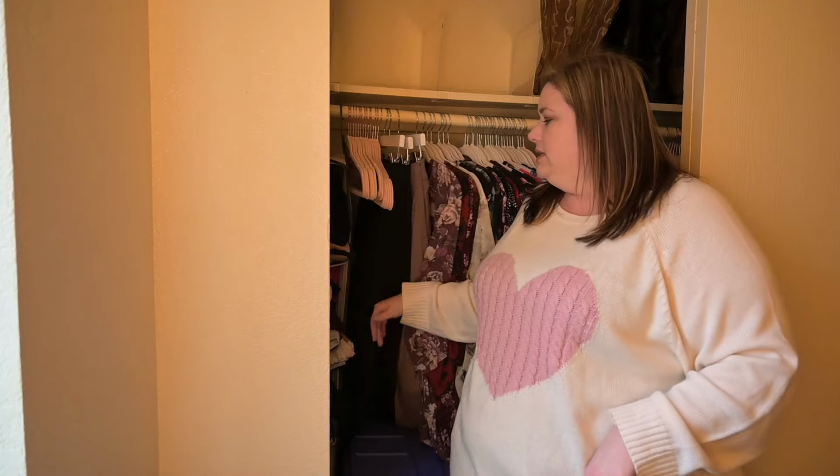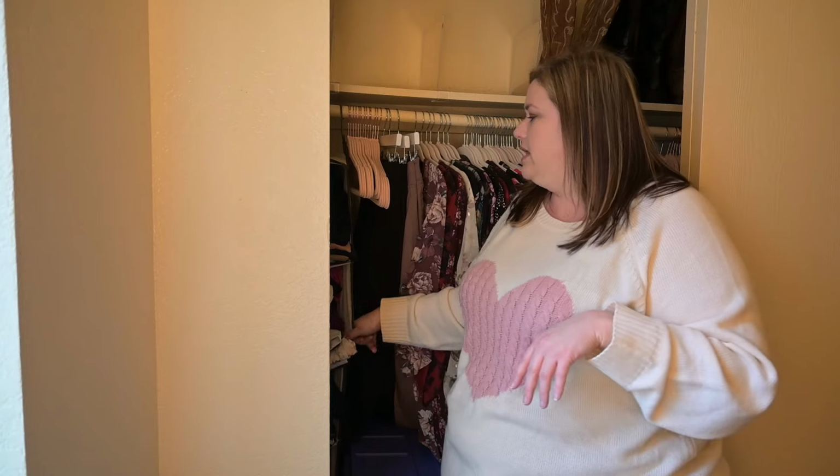Okay, so on to this hanging contraption. Sorry if you hear the noise in the background. My dog was getting hot on the bed. He's, you know, a big ball of fur. So I turned the fan on for him. So, you know, that's that.